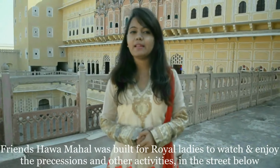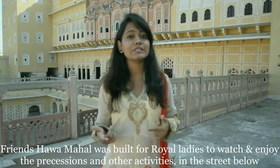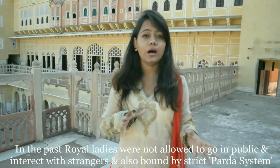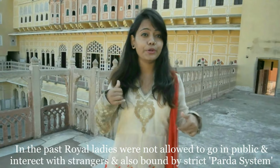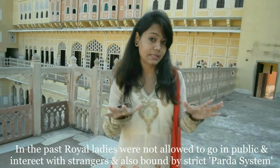So friends, Hawa Mahal was built for royalties to watch and enjoy the processions and other activities in the street below. Royal ladies were not allowed to go into public and interact with strangers, and were also bound by a strict purdah system.